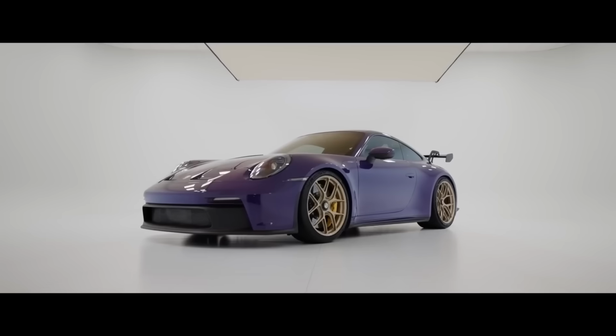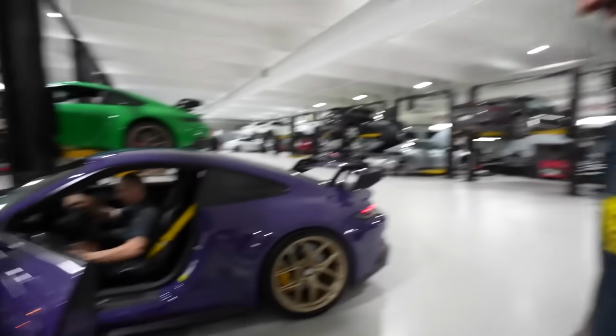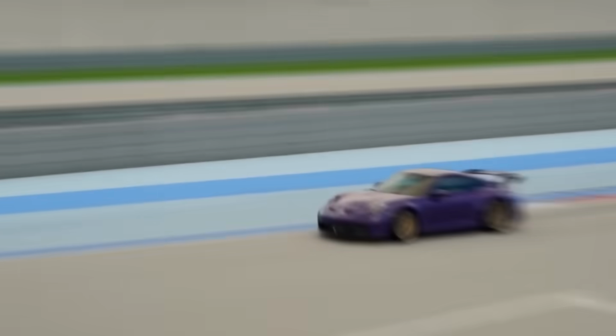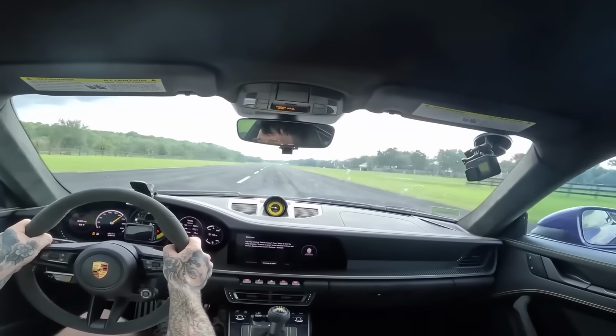But here is the best part. After all the work, the car was officially certified by Porsche, proving that it was restored to factory standards. That is a huge deal, especially for a high-performance car like the GT3, where every component needs to be dialed in perfectly. Now, this Porsche isn't just back on the road, it's back to being an absolute weapon on the track.